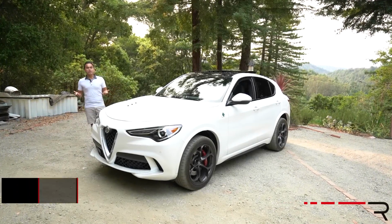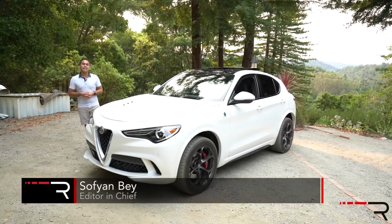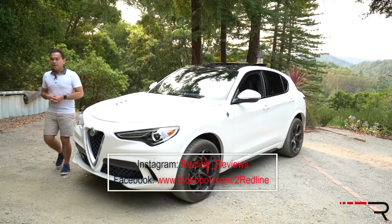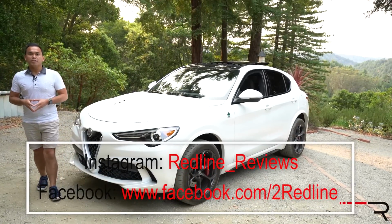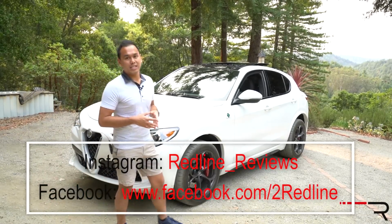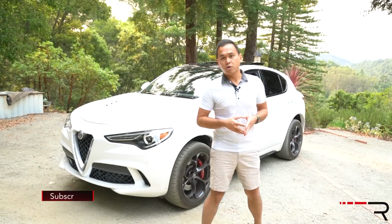So oftentimes when I think of a crossover, something like a plain and sensible CR-V or RAV4 quickly comes to mind. However, as an enthusiast, something a lot more fun is what I had in mind, and this is exactly what I was thinking of. This is the 2018 Alfa Romeo Stelvio Quadrifoglio.